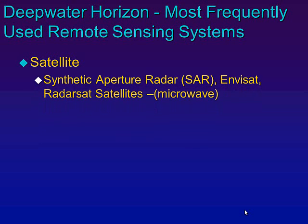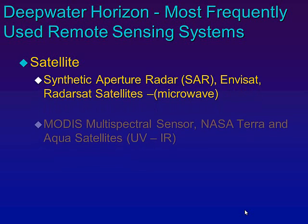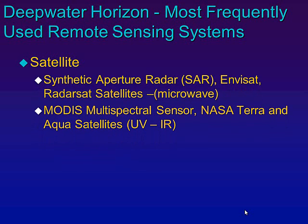So we had satellite radar, and I'll show some examples of this, both the Canadian and European satellites, and these operate in the microwave area. Visible light satellites, so optical satellites as we call them, the Lotus satellites that NASA operates.